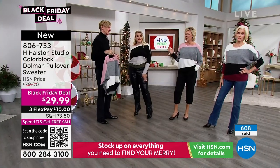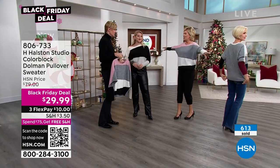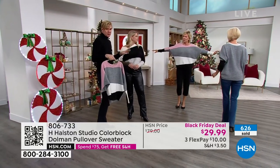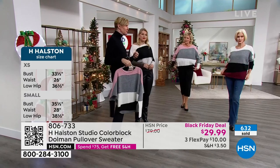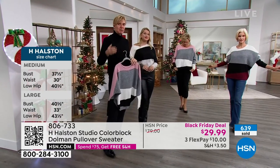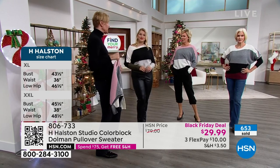In terms of sizing, I'm a small. The only size that they had for me to put on today is a medium, so this is a medium. Do you think it looks too big on me? I do not. I think with a sweater of this design and this style, you get a little bit more of a playful look if you go up a size. Okay. Frankly, I like it a little bit roomier. I think it's chicer that way.